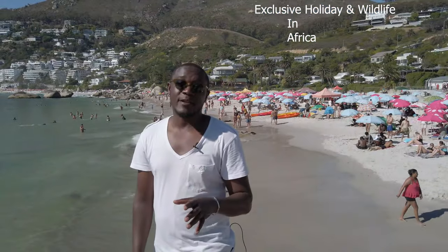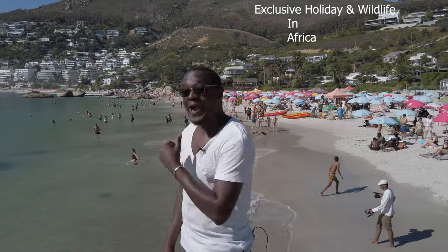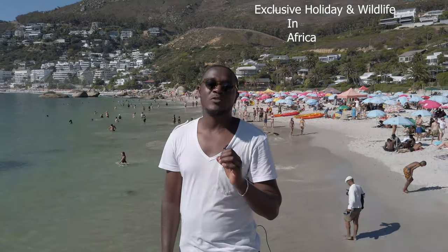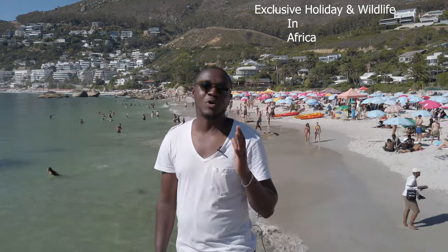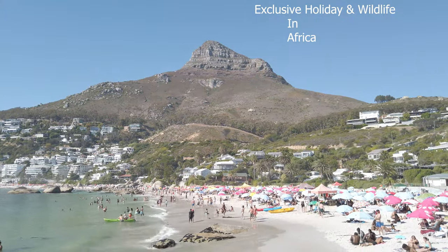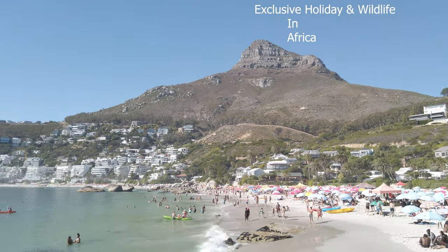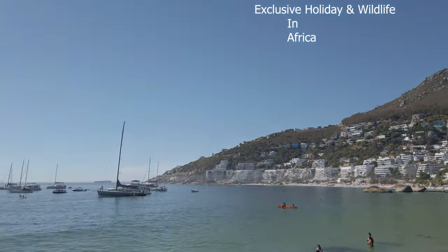So where I'm standing right now, this is Clifton fourth. Right here behind me is one of the most popular beach spots here in Cape Town amongst beachgoers. Clifton fourth is also a blue flag beach, which means it meets high environmental and sustainability standards.